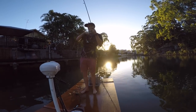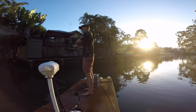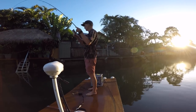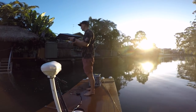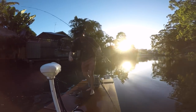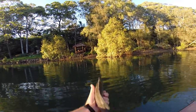Oh, little bream. Oh, she's not a bad size. Good size bream. I don't want to be too loud because people are sleeping around here. Come on, mate, come on. Oh, a good size too. What is he? About 30 centimeters. Nice 30 centimeter bream. Slim swim's doing the job this morning.